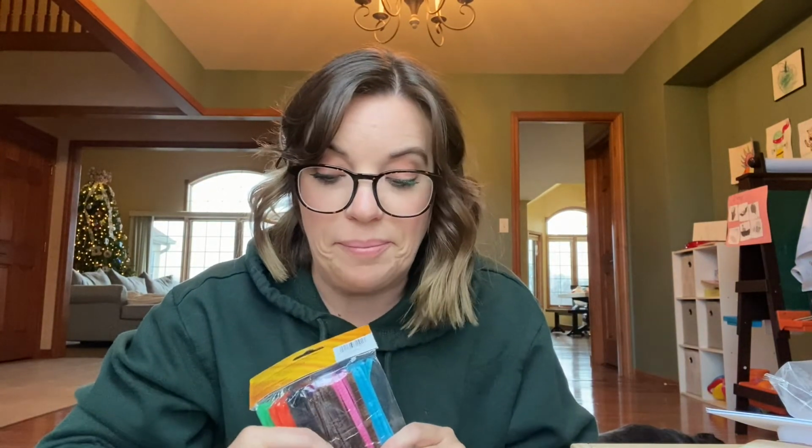Okay, I think we're getting down to the last couple of pieces in my curriculum bin. So I got these pipe cleaners. We'll do them for arts and crafts, or again, for fine motor skills, like beading. You can cut up straws. You can do patterns with it. So we'll just use them for whatever.